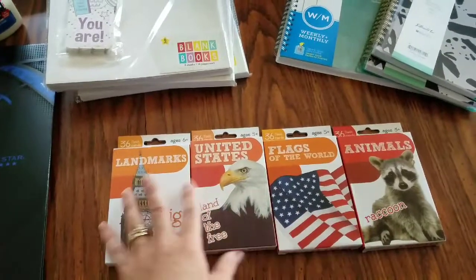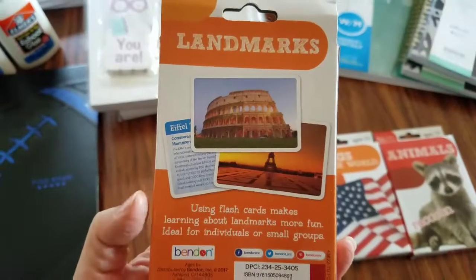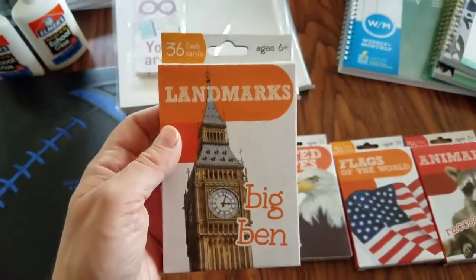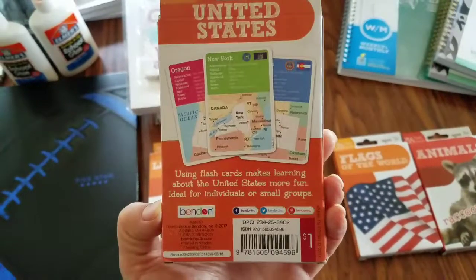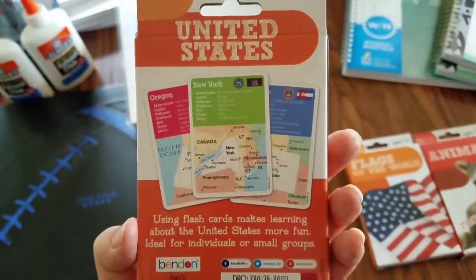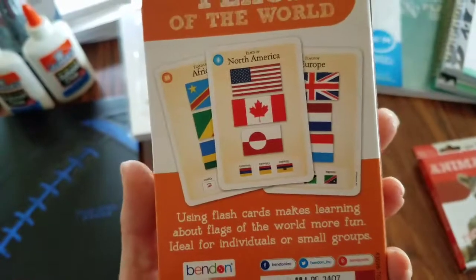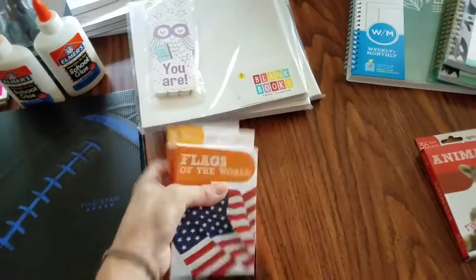So we went ahead and got this landmarks, which has different places. I think my son, we can just kind of read about them. I'm not really worried about how much he retains at this point, just getting him introduced to things. The United States, which my girls are working on over the next 2 years, like I mentioned. And so those are nice little flashcard sets for them to use. And then flags of the world, again, for my son, can just kind of look at them while we're working on the countries. Nothing major again.